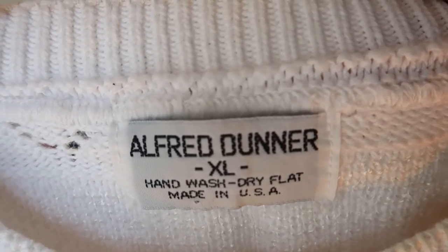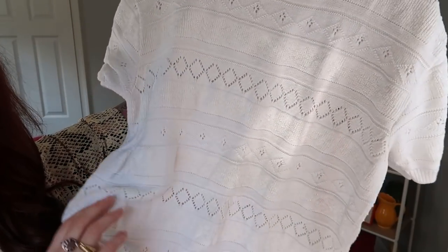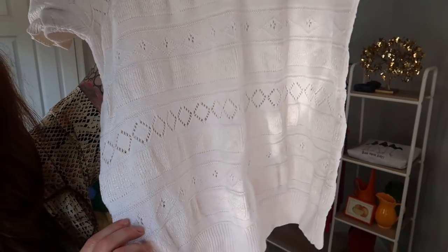I got this little white Alfred Dunner knit, maybe an 80s piece. A short sleeve knit like this is just kind of a basic item for me. I can style it with so much, but also it's one of those things that's easy to throw on. You don't want to feel like you're too dressed up, I guess. It's a good basic item. But I do like how this one has the pattern knit into it. Sorry for my weird lighting, it's the only way I can really show you. So yeah, just a cute basic I'll probably just wear with jeans for the most part.